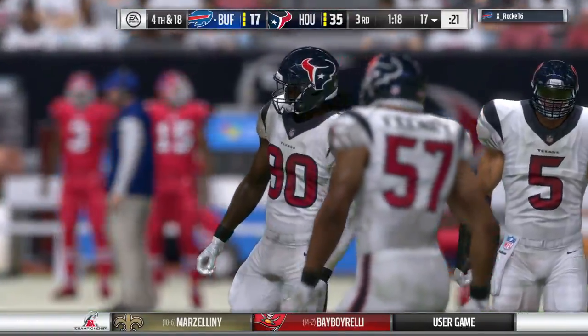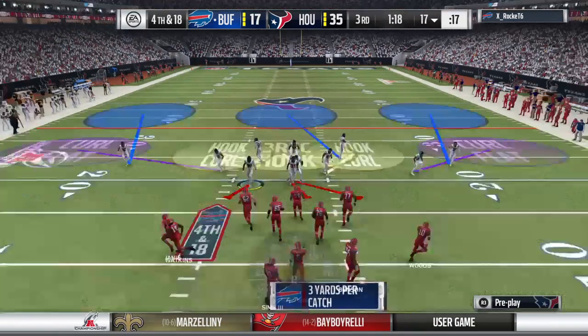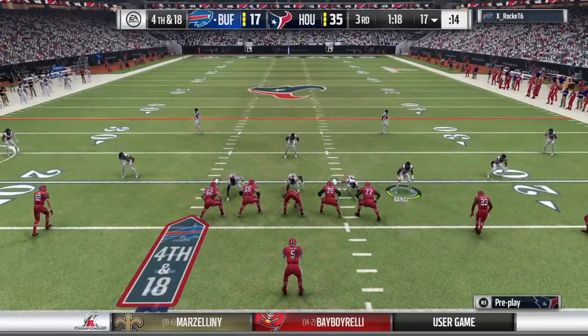And guess what? They took a shot. How are you going to win it? And in this case, they've managed to get it done. And how about this? 4th and long, and they're going to go for it.